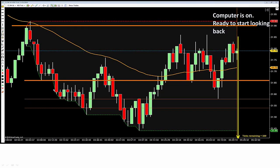You can use open-high-low candles as long as it closes above or below. Opens here, closes up here, that would be closing to the up. So that's why I use this particular chart, because I want to see red and green.